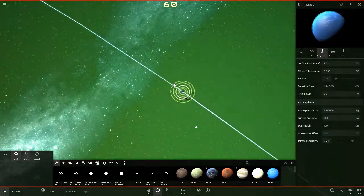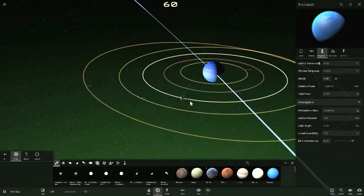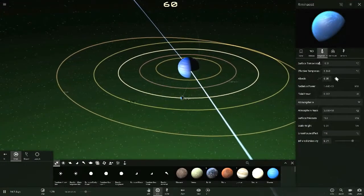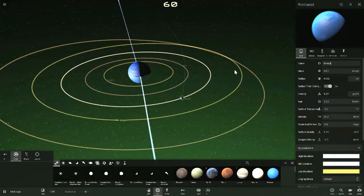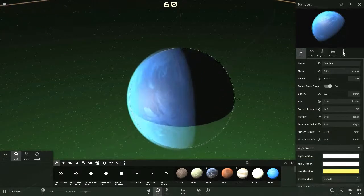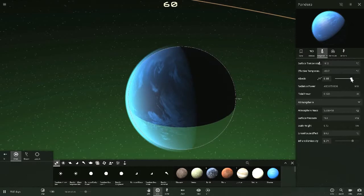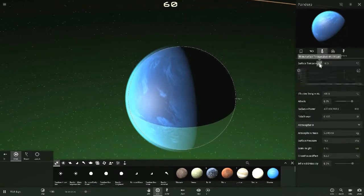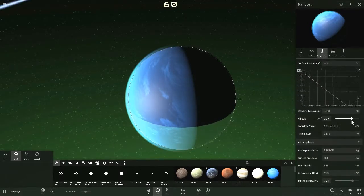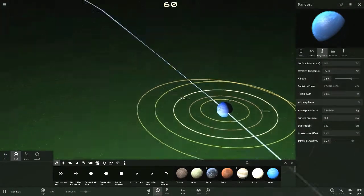So what we're going to do first is, this is just what it really looks like. So this is Pandora, because everybody knows this is called Pandora, and the temperature is average. I mean, it is still pretty warm on the surface of the moon.